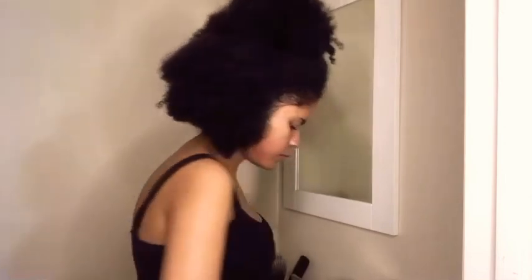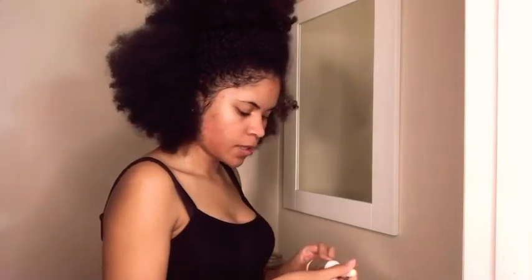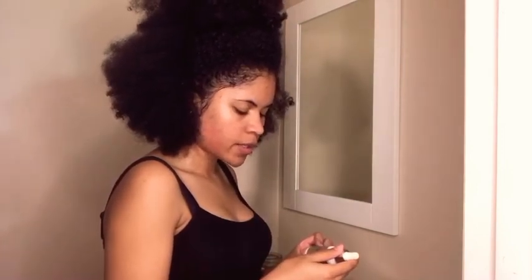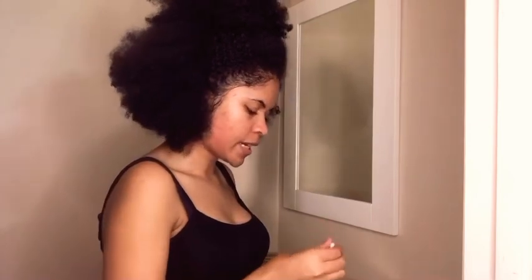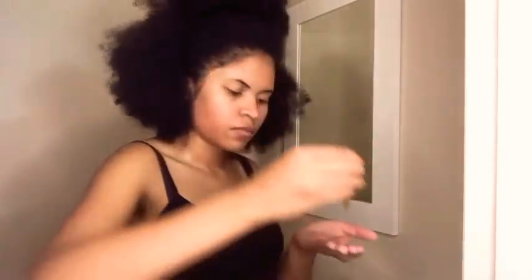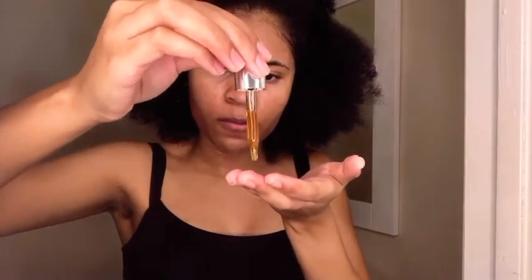Now that it's fully air dry, usually I like to put a serum on, so I'm going to use the Dr. Dennis Gross Clinical Grade Dark Spot Correcting Serum. It has some lactic acid in there. Usually I do 2, 3, 4 drops.